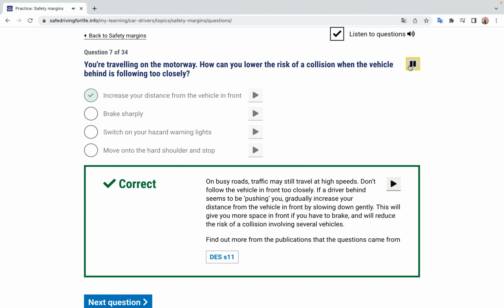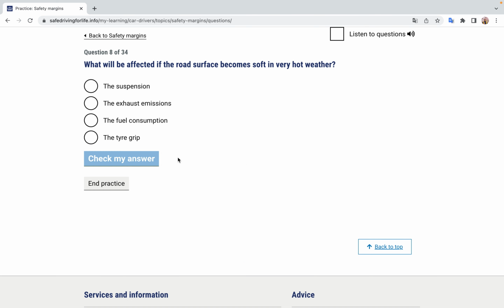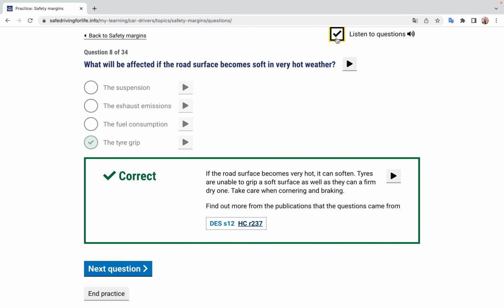You're traveling on the motorway. How can you lower the risk of a collision when the vehicle behind is following too closely? Increase your distance from the vehicle in front. What will be affected if the road surface becomes soft in very hot weather? The tire grip.